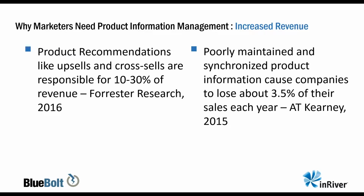And poorly maintained and synchronized product information can cause companies to lose 3.5% of sales every year. There are a whole bunch of areas that could cause a decrease in revenue, and lost opportunity is really where the main area is.